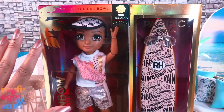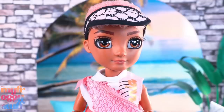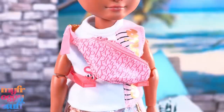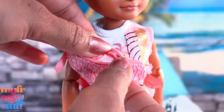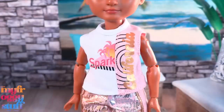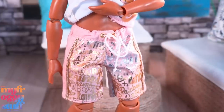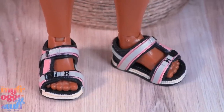Let's show the guys some love and check out Finn Rosado. I hope I'm pronouncing that right. If I'm not, I do apologize. He has brown eyes, pink hair, wears a pink and black visor, has a pink sling bag with a working zipper. What? Little gold details. It opens and closes with Velcro on the side. He wears a two-tone sleeveless shirt that Velcros in the back. He wears pink swim trunks with metallic letters and gold trim. The doll comes with sandals with painted details.